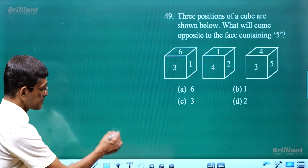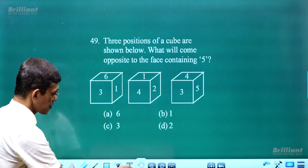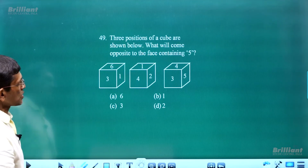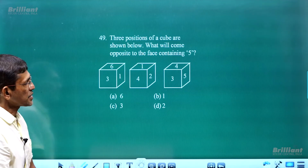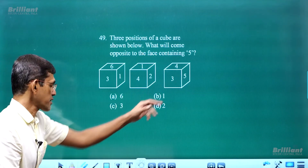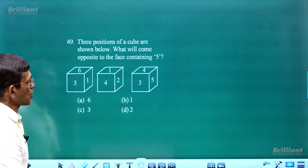Number 49. 3 positions of a cube are shown below. What will come opposite to the face marked 5? So we have a face marked 5 right here. And what is the question? Which is opposite to 5?